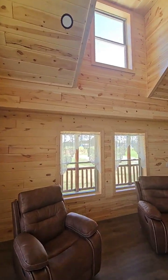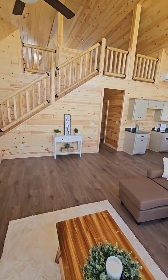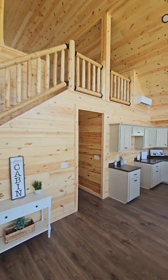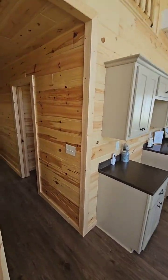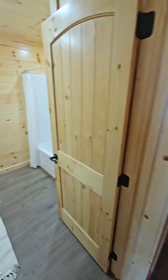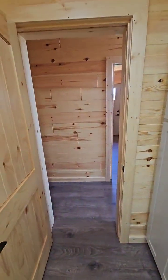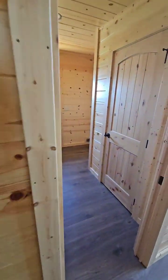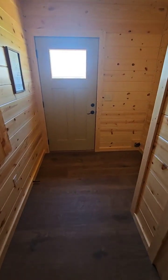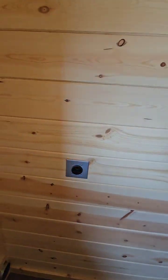This is the one we call the Gatlinburg. I've already been upstairs to show you that. Thank you, Xander, thank you for the rose. Let us show you downstairs again. There's your bathroom downstairs, okay? You got a laundry room over here. This is a four-season cabin, for full-time living, absolutely.